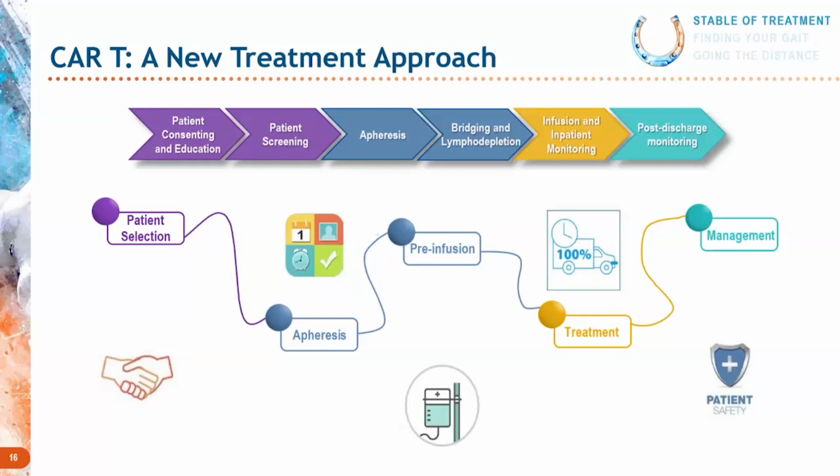So we identify a patient, now we have to collect the patient's cells. That parallels a stem cell transplant, where we collect your stem cells. Now we're collecting your T cells, same machine, same process, very parallel. We're going to take those T cells and ship them off to be manufactured. Again, they're genetically engineered to target myeloma cells. And that process typically can take 4 weeks.